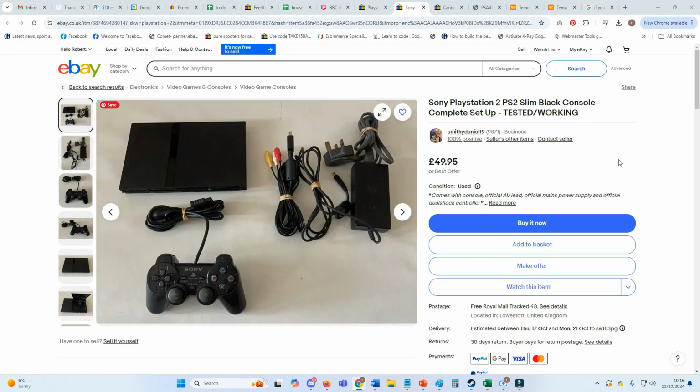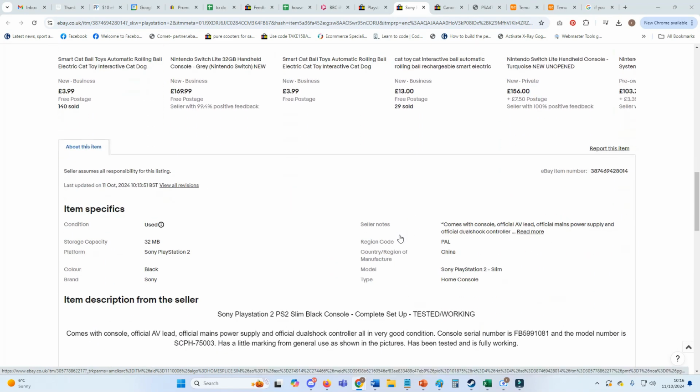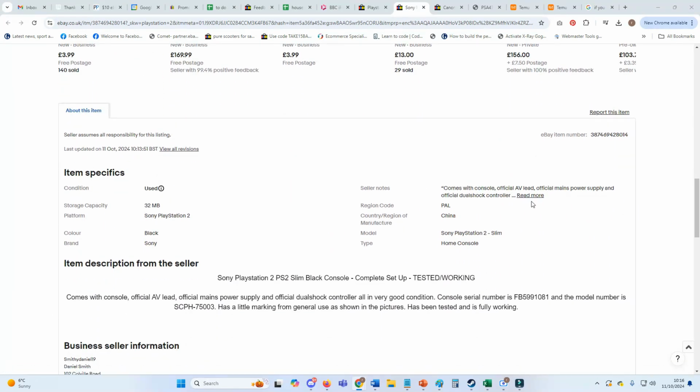He's done good images and a good title and things like that. It's not what this video is about. When you go down here and you look at his description and his item specifics, he's used a decent quantity of item specifics. He's said that it's the PAL region. He's got the model written here. He's got the storage capacity. What he's also done, which is useful, is put the console serial number here and the model number as well.